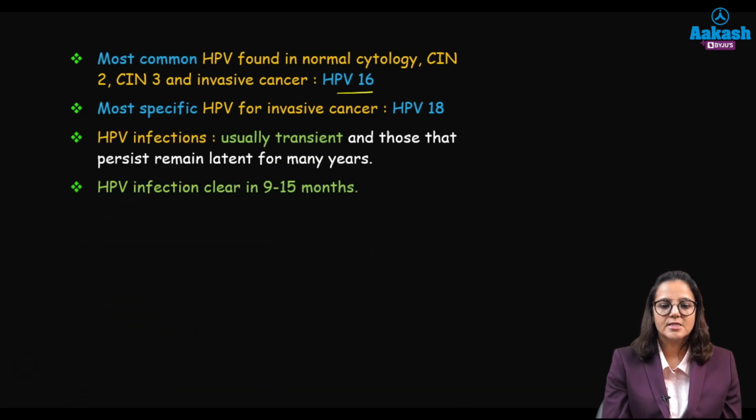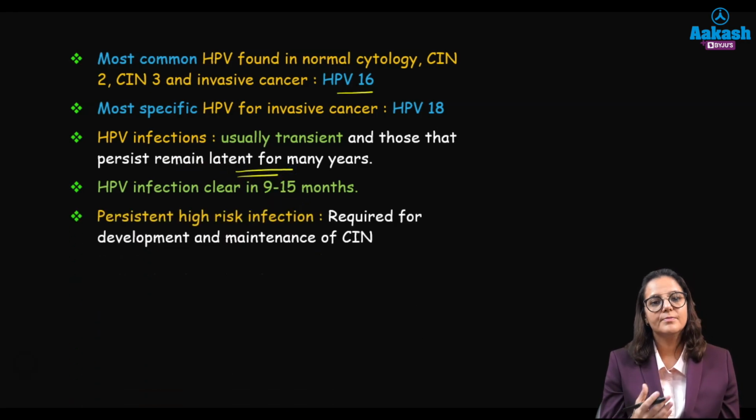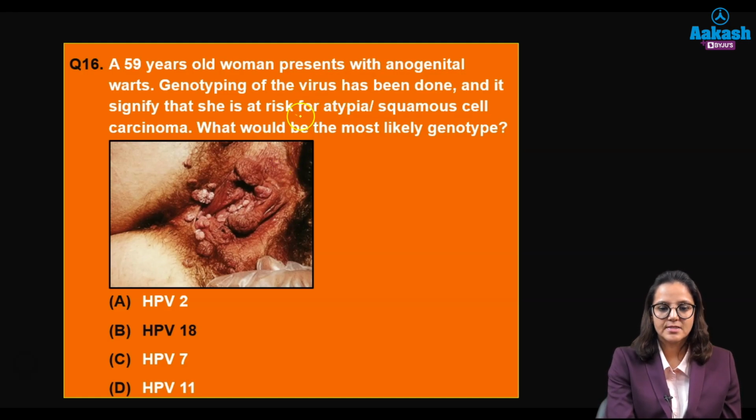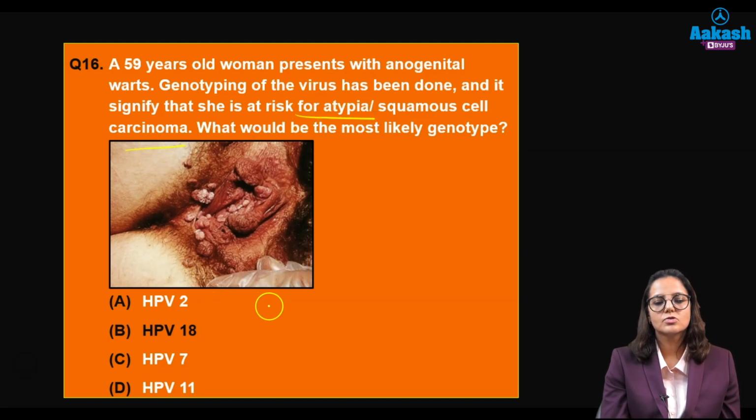Alright. Then HPV infections are usually transient and they tend to remain latent for many years. They can also resolve by 1 to 2 years. But if the patient is immunocompromised or smokes, then there can be malignant transformation of this HPV. So therefore, as it is mentioned that the patient is at risk of squamous cell carcinoma, so what is the most likely genotype? Most likely is HPV 18.